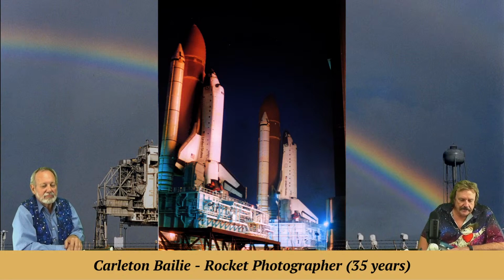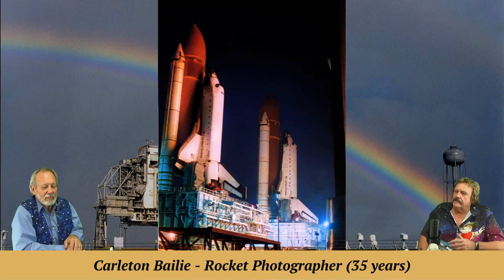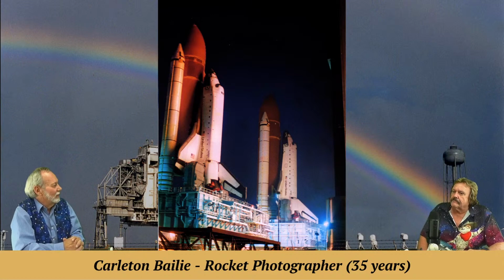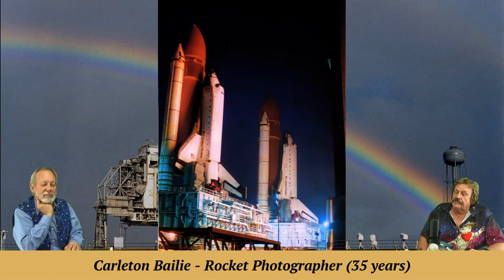That was taken the night of August 9th, 1990, or the morning of August 9th, 1990. You're looking at $8 billion, not counting the mobile launch platforms. As it was coming in, the closer one on the left side was Columbia, 35, and the other one was going out. That might have been 36, I think.